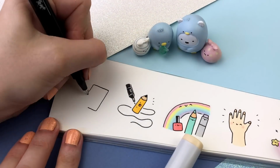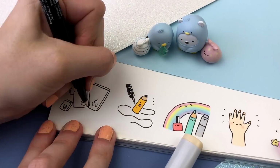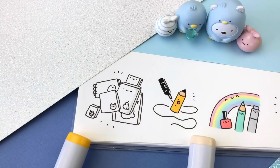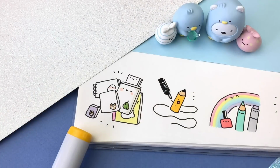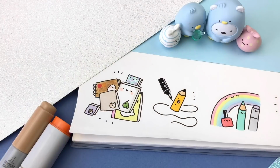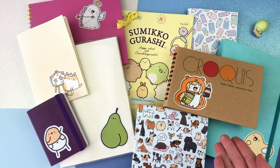Number 5. I always use several sketchbooks at a time. So here is a doodle of some of my current sketchbooks. I have a really weird sketchbook system. I mean, some sketchbooks are only for the purpose of different paper, like for example, one is with good marker paper, one is watercolor paper and stuff like that. But some sketchbooks are really like themed sketchbooks. So here are some of my sketchbooks that I'm currently using.